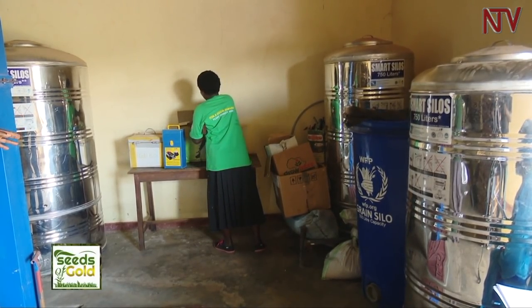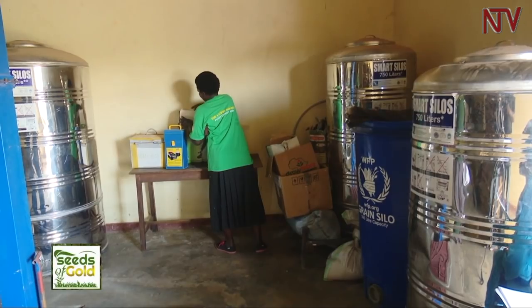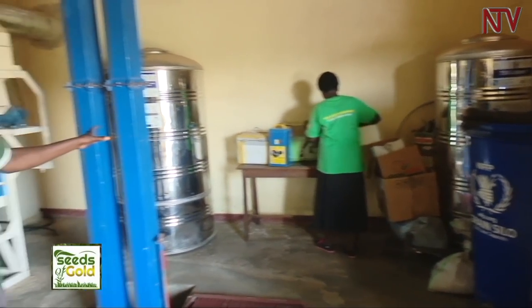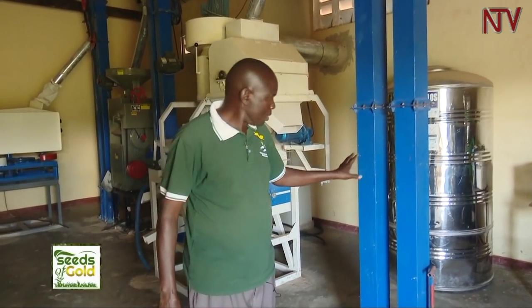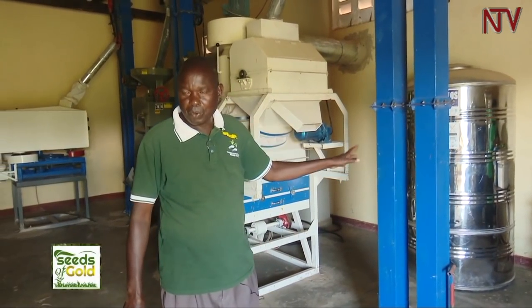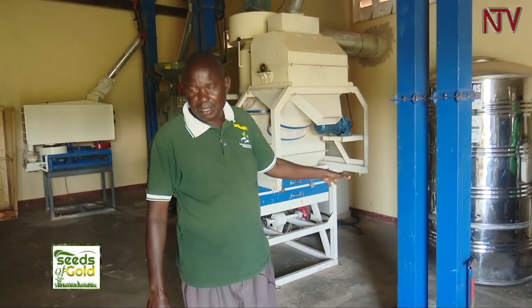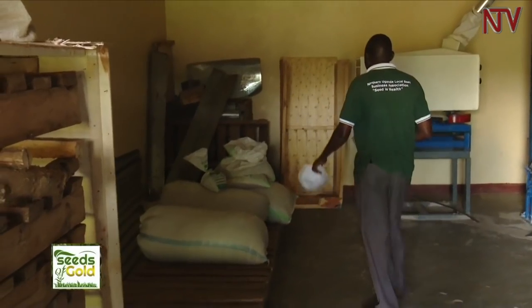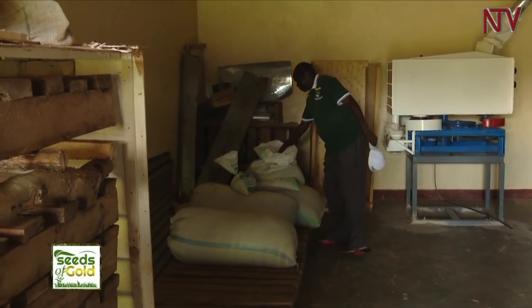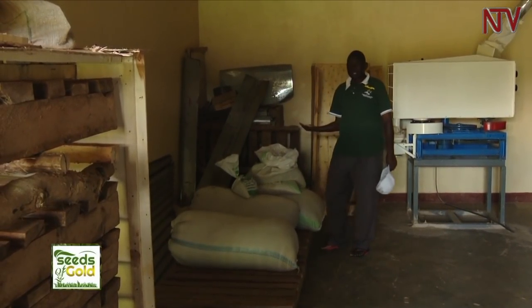So that machine, also a small one, before we got this one, we had been using the one that ISD has given us. So this one, the government of Uganda has given this one to the NAS program secretariat. This is a seed, QDS. It's a good seed.